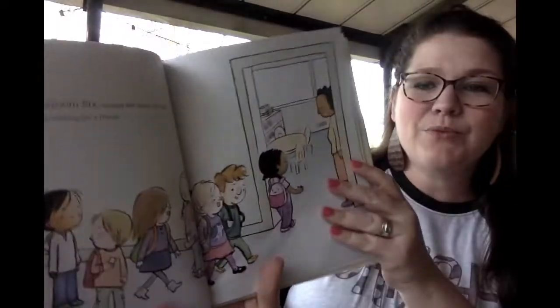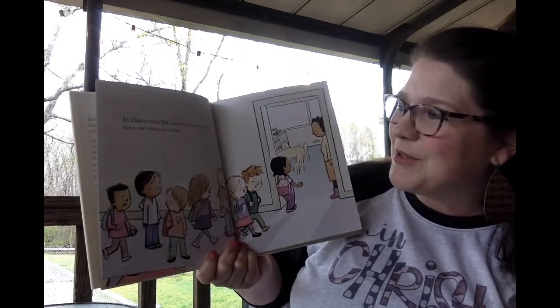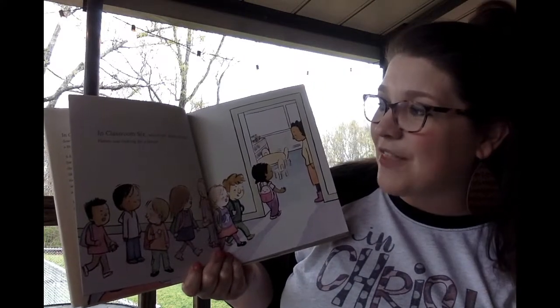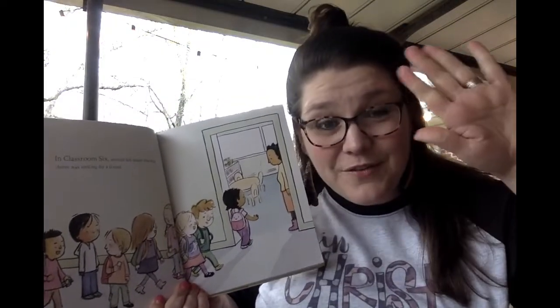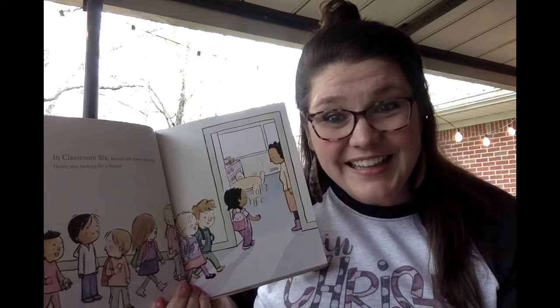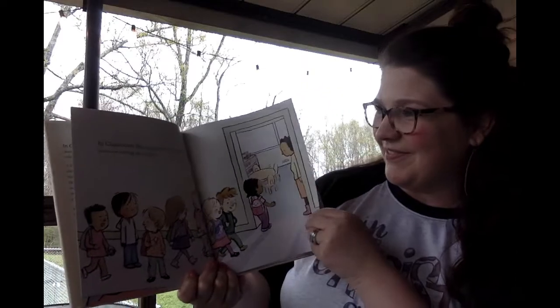All right. In classroom 6, can you see the picture? In classroom 6, second left down the hall, Henry was looking for a friend. Can you raise your hand if you've ever looked for a friend before? Do you miss your friends right now? I miss mine too.